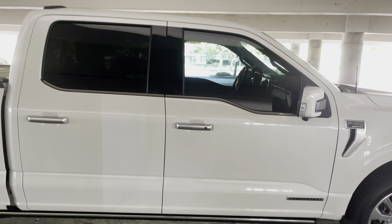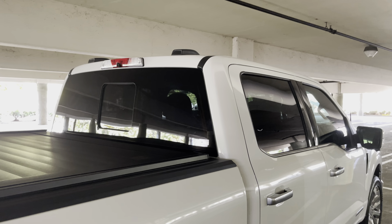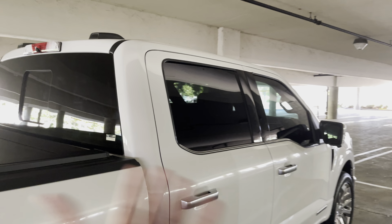But I went with a 3M ceramic. I think it looks great. I'm very happy here in California. So hot. So the ceramic tint is amazing. It's held up really well, and I feel like if I go darker on the front, it'll just help me get that sealed up well. Definitely helpful. Very happy with the ceramic.